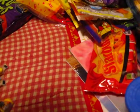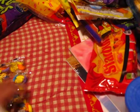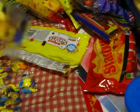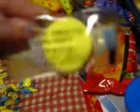Halloween candy, as you can see, got these little Digimon candies, and they came in this bag, assorted fruit, 2.95 ounce, 22 candy packs. Oh, some of the pieces look like that.